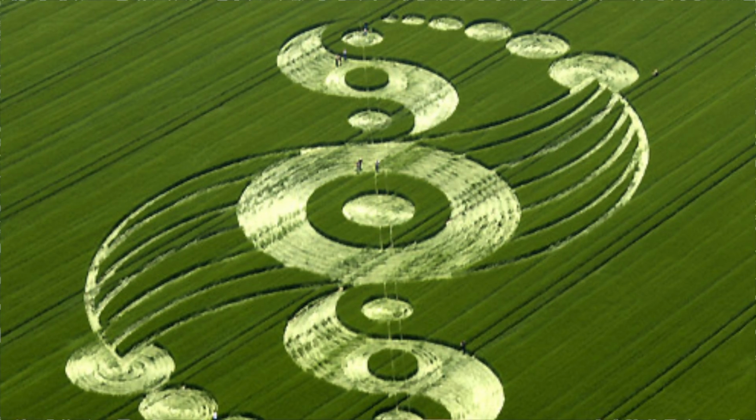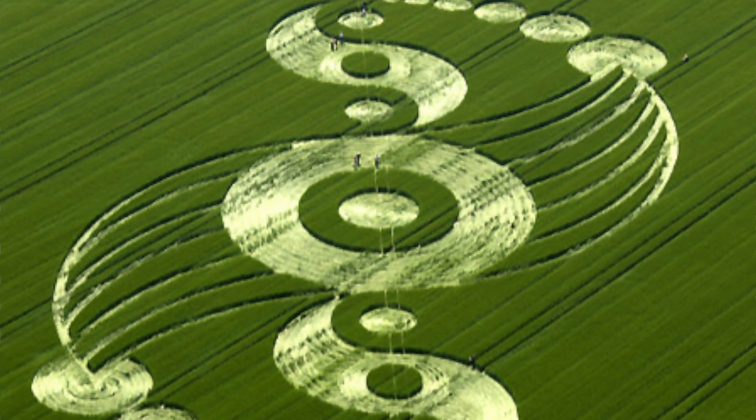The next crop circle that we are going to be discussing is this yin-yang inspired design. This one is about 350 feet in length, and it was also found where? I bet you can guess, in Wiltshire, England, okay? Honestly, this is probably one of my favorite crop circle designs. I just think it's so beautiful.